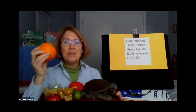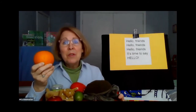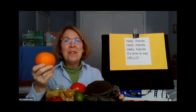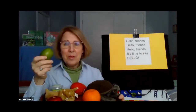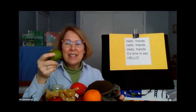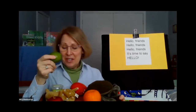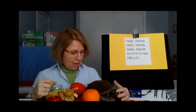What about this piece of fruit? What is it? An orange. So is an orange green? No, an orange, of course, is orange. We'll leave that there. Do you know what this is? This is a lime. What color is it? It is very green. Limes are usually green. We'll put this in the box.